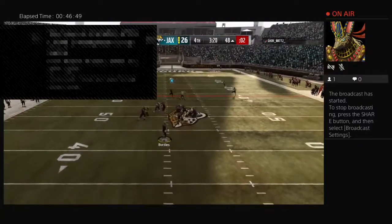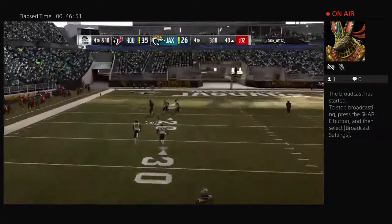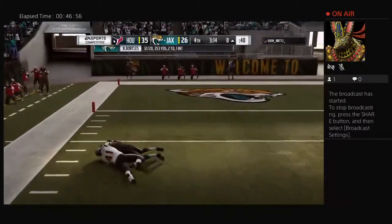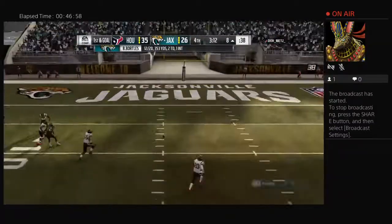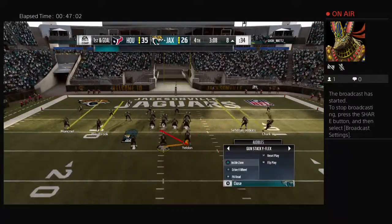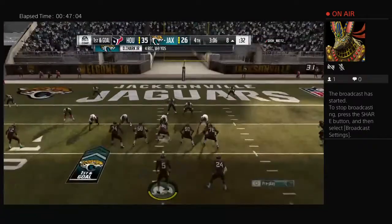Now Bortles, got to have this one. He's going to rifle one deep left. This is caught inside the 15. And all the way down to the 5. The time to pull out the stops is now, and they convert there on 4th down.